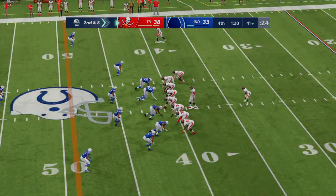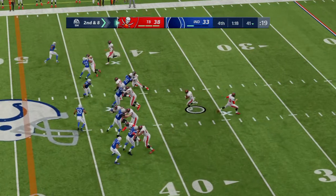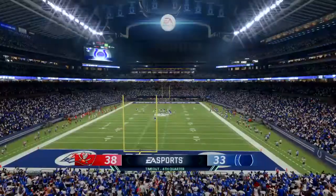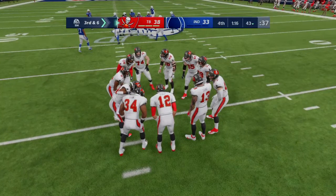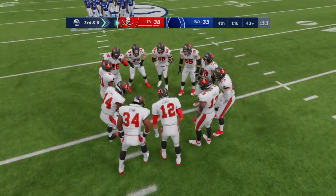This, in all probability, another run here on 2nd and 8. And he'll give it here to his running back. And he will be brought down at about the 43 that time. Now the Colts will use their 3rd and final timeout as they'll head to the sideline and talk over what to do next.